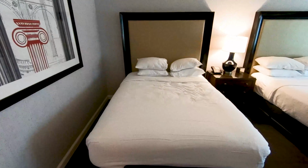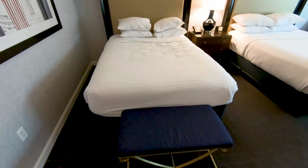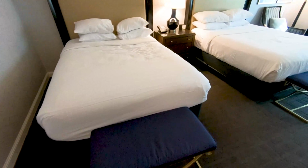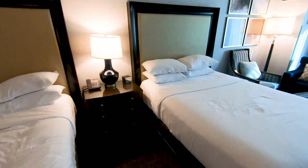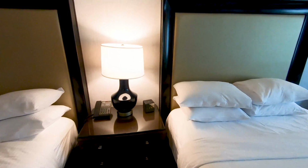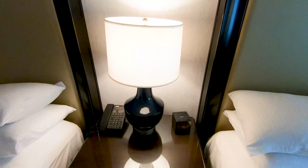As you can see, I have a double queen room. They do have these little seating benches at the end of the bed instead of by the TV, as you notice with the Delano suite. They do have this nice little table with another phone over here, alarm clock, nice little lamp.